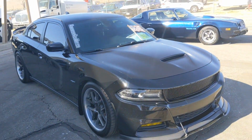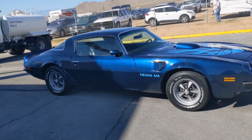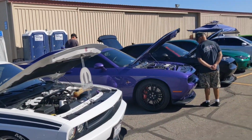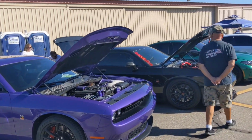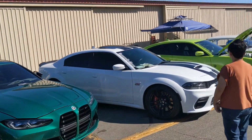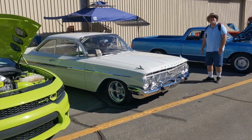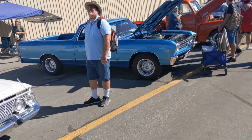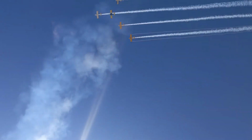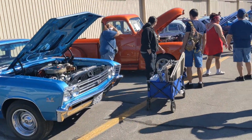Just a reminder that I am at the air show. The Trans Am in pretty good shape. I gotta get mine working. That's all I want. Oh, this is cool. X marks the spot. It's the place to be.